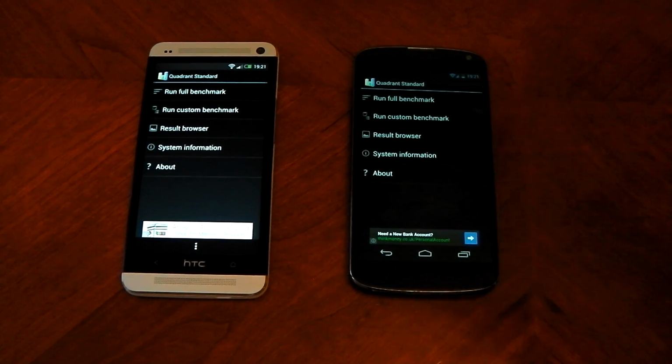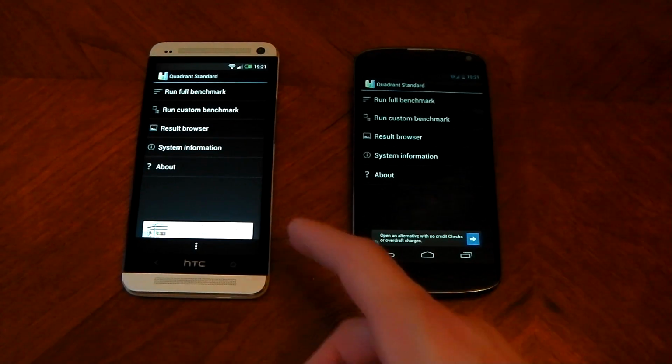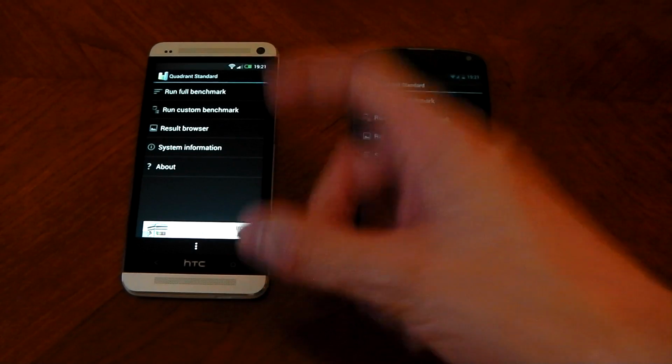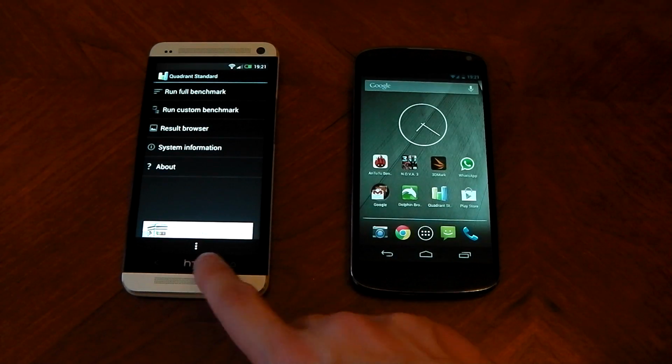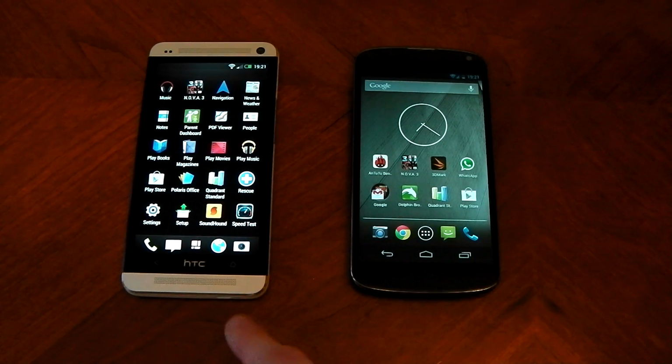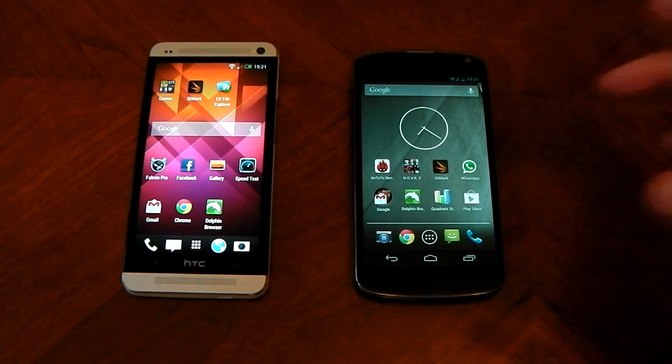Yeah, again, the animation looks like it starts first on the Nexus 4. HTC One's a little bit behind on the animation, but then it catches up on the actual app loading, and they pretty much load identically at the same time. So there you have it. Now, the HTC One did win the app speed test. It was in front, but just by a bit.